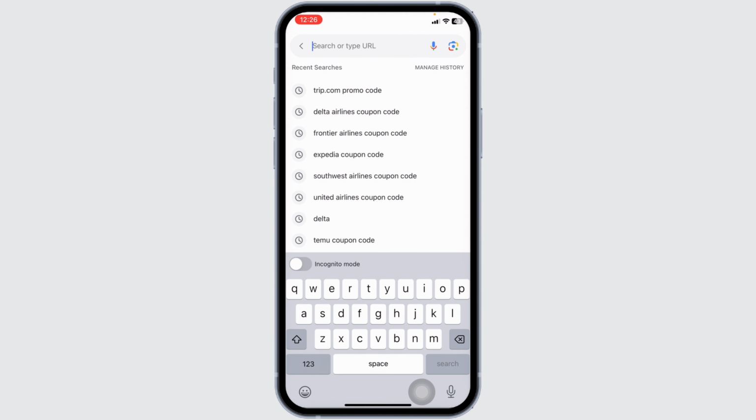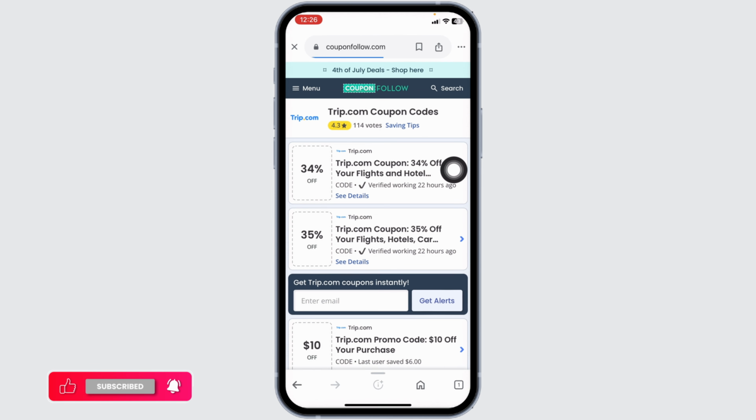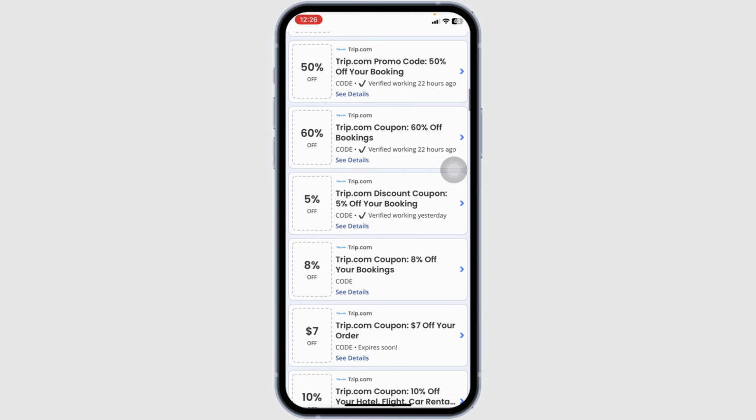Different website links will appear. Navigate to this one website option, couponfollow.com, as this is a legit website where you're gonna find tons of offers with trip.com. Once you're in the website, just scroll down and check out the offers. $10 off, 50% off, 70% off, and many more.